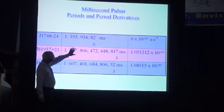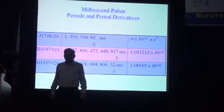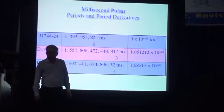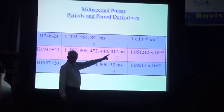But you see that this is 3, 6, 9, 12, 15. Right, so this is not like dividing 1 by 3. You can go 0.33333 to infinity. This actually shows you how accurately the spin period has been measured. It's up to the 15th place of decimal.